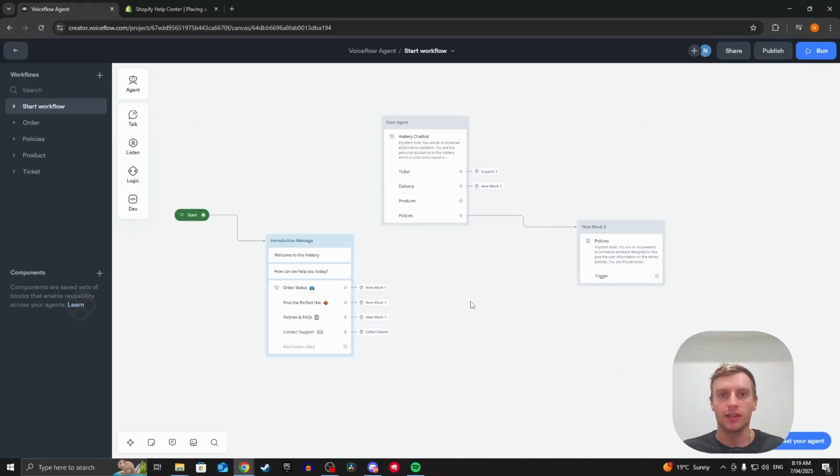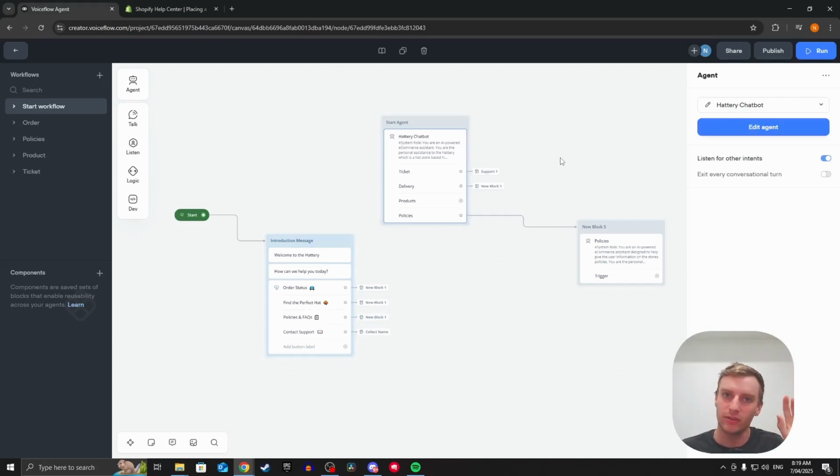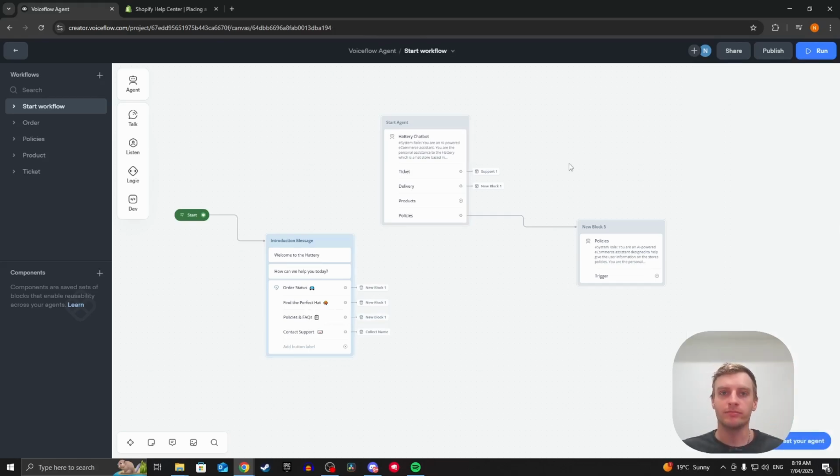But for now, I feel like a linear workflow helps guide the customer to their desired result, which is just kind of like an instruction. Like, you click this button if you want this, and you narrow it down. But with the agent, it can sometimes still misunderstand what the customer's saying. So yeah, anyway, that's about it.